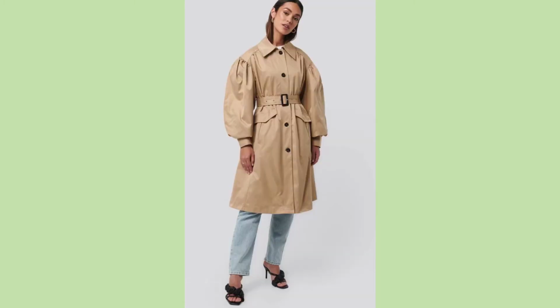I recently saw trench coats with puff sleeves. So from the classic trench coat style, we thought, what more could you add to a trench coat? Now style is deviating from classic to things with more proportion, volume, and just general detail.